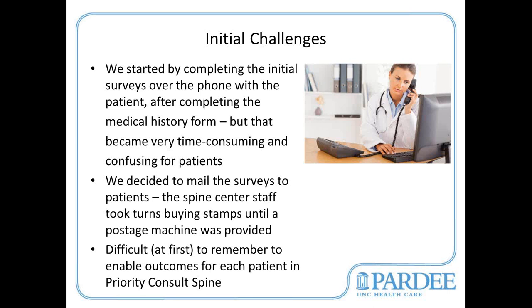For those of you who are already using, for example, the Oswestry survey, and those of you who may have just seen it for the first time during Holly's presentation, you can tell that there's a lot of choices for patients to decide what fits them best. And so we found a lot of times that patients were stopping us and asking us to repeat each option, and they just couldn't visualize it. So that's when we decided we would definitely mail our surveys.